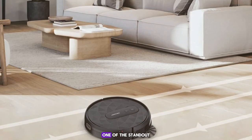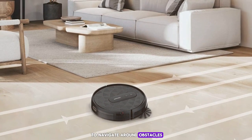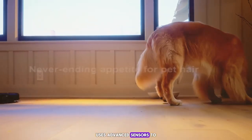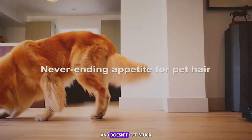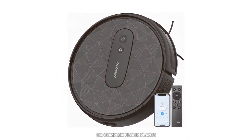One of the standout features of the iRobo is its ability to navigate around obstacles and avoid falling downstairs. It uses advanced sensors to detect edges and obstacles, ensuring that it stays on track and doesn't get stuck or fall downstairs. This makes it a great choice for homes with multiple levels or complex floor plans.